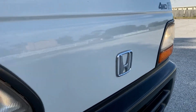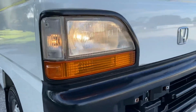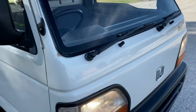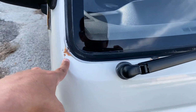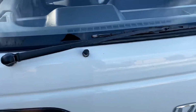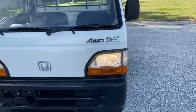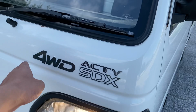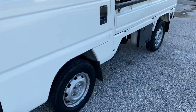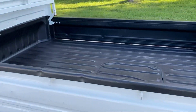It has been paint corrected, compound, and polish. There is 2 imperfections on the front, right here and right here. It does have new windshield wipers. It also has brand new Honda 4-wheel drive Acty decals. It does have a bed liner in here.